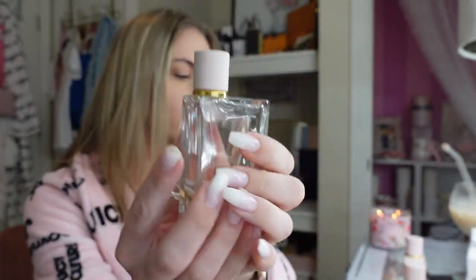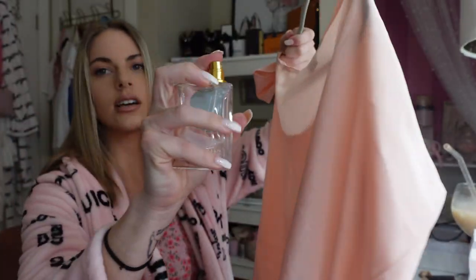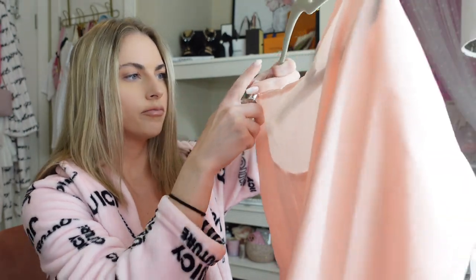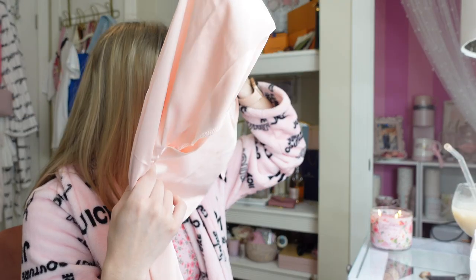All right, so this is gonna be Her. I didn't know if it was gonna be this one, so we're gonna do this one because this is what it looks like. We're just going to spray the legit one. Let's put it here, okay? Okay, and then we are going to spray the fake one, or the dupe. Hopefully it doesn't stain. Okay? Oh my god.